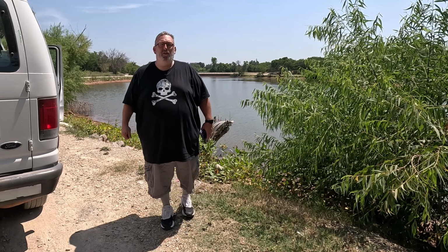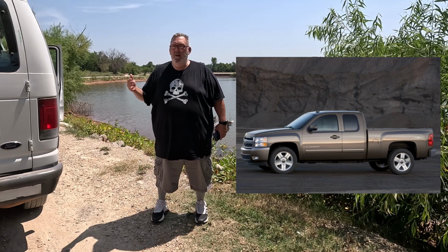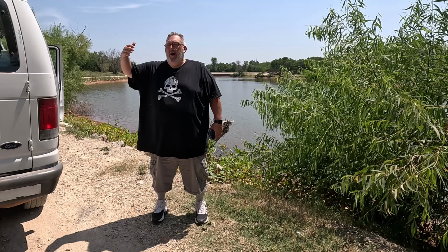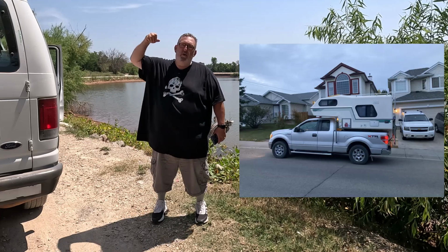Let's get to the second kind of vehicle, which are pickup trucks. Now, pickup trucks are a little bit bigger than a normal car, and you have the ability to tow things, to put things in the bed, or put a camper on the bed.